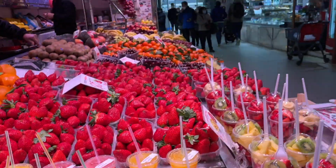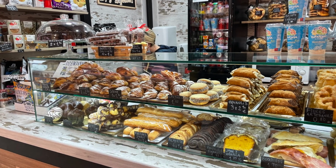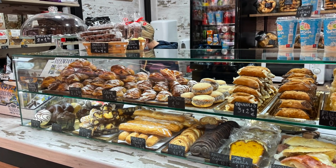Fresh fruit juices. They also serve fresh fruit juice. I got strawberry and orange. What'd you get? Orange and mango. They're actually really good for €1.50. We then headed over to a bakery and got some sweet treats.